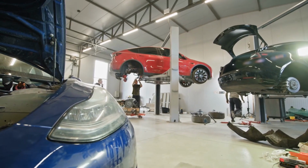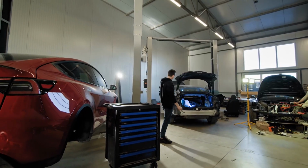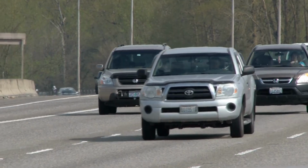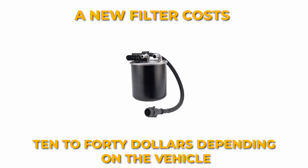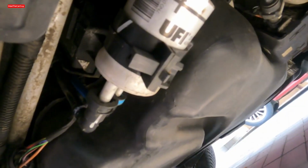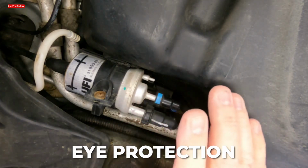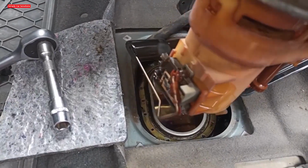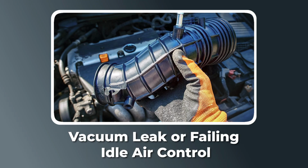Check the service history for the last fuel filter change. Many vehicles specify replacement somewhere between 30 and 60,000 miles, and plenty of drivers have never once done it. A new filter costs $10 to $40 depending on the vehicle. Depressurize the fuel system first, and always wear eye protection while working on fuel lines. If a fresh filter solves the stalling immediately, you have also saved the fuel pump from an early and expensive death.